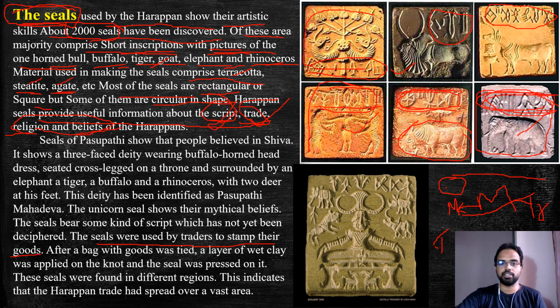So script is known, trade is known, and now religion and beliefs. The pictures depicted on these seals, like a unicorn, bulls, and elephants, reveal that they had some religious beliefs about these animals. They were worshipping some animals and considering them holy animals, which reveals their religion as well as beliefs. So these three things were revealed by seals: their script, their trade, and their religion and beliefs.